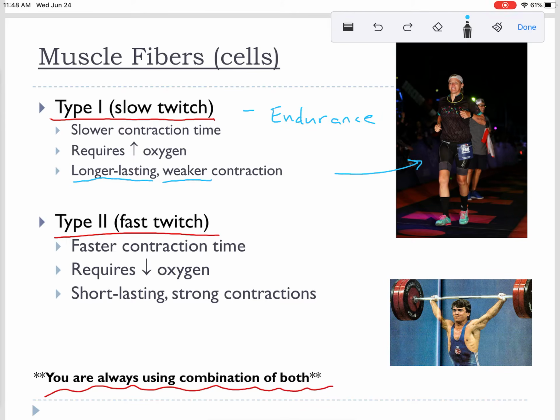On the other hand, our fast twitch muscle fibers are much stronger in how intense they can contract. But because they're contracting with such intensity, or they're contracting so strongly, they cannot contract for as long. So we would be utilizing more of the fast twitch muscle fibers in a sprint or a weightlifter, as I have this dude down here. Okay?